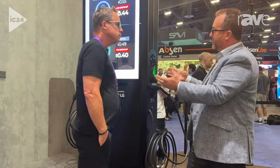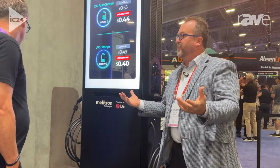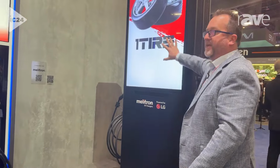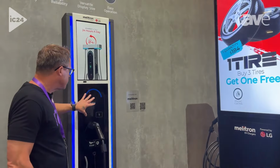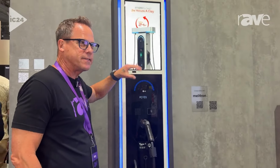But what we're showing here is combining our technologies. That's the beauty of LG having all these different technologies. We can combine them into a combined solution. Two different form factors. So this is the standalone charger I'd buy for my garage, mounted inside of the kiosk.